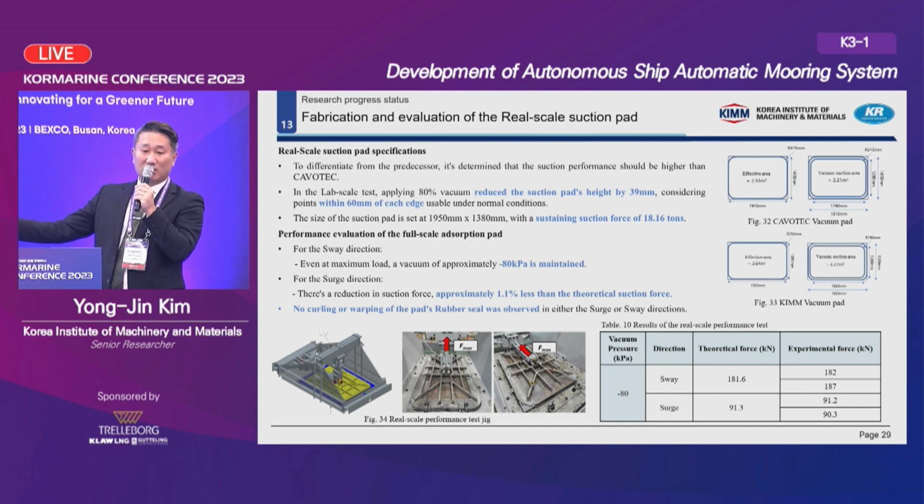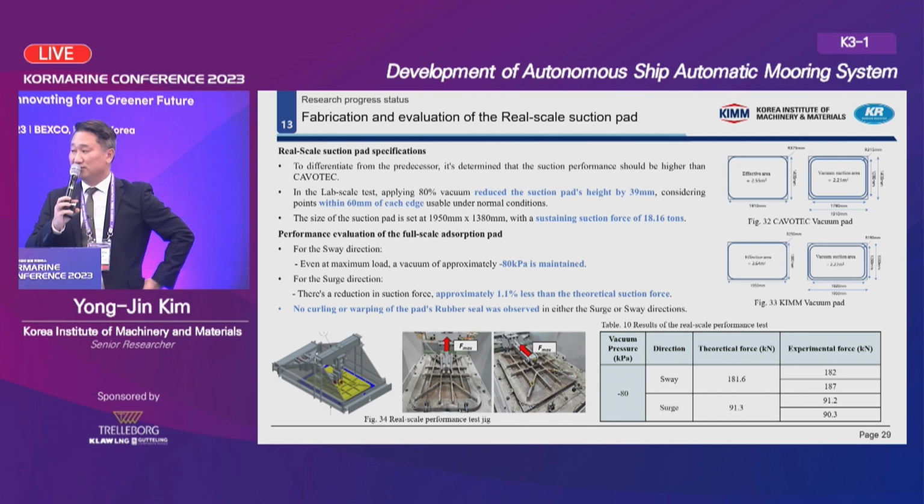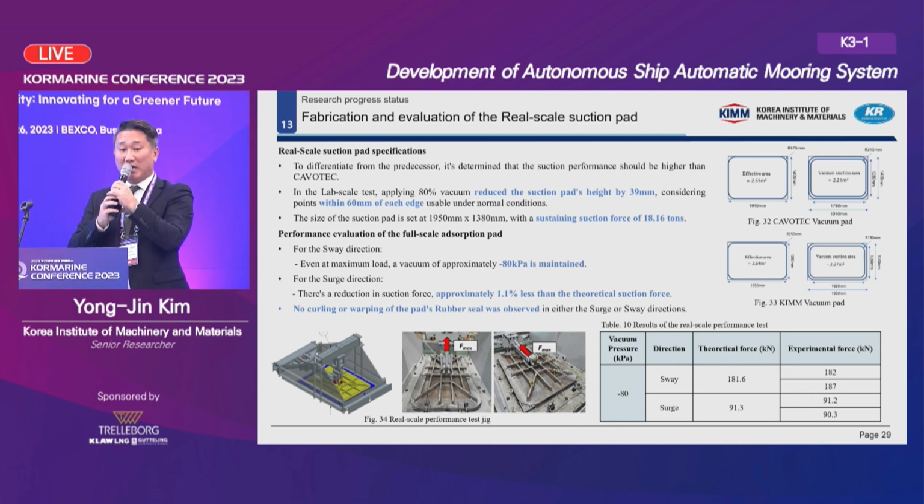The most asked question is why we affix the observation pad. For KIMM and KR, our ultimate goal is not just research. Our ultimate goal is the commercialization of this automatic mooring system. So we have to consider the economic feasibility of the observation pad. And if we need more than one pad, we will have to add one more. So we are always considering economic feasibility.